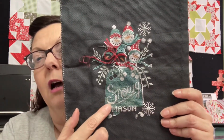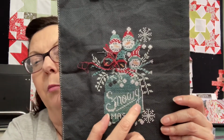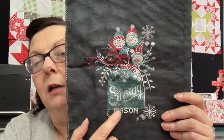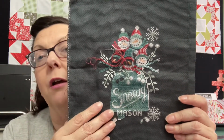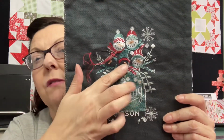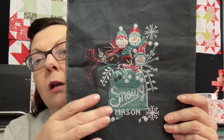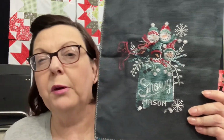It didn't have any of the white down at the bottom, and the jar was probably till about right here. So I got all the rest of that filled in. I still have more in the jar. That's the thread that I have some more of, but I just ran out of it in my kitted project. And then there was some of the red that wasn't in. One of the carrot noses was not in. So I don't have a whole lot more to do, just a little bit.